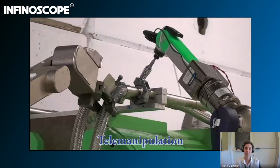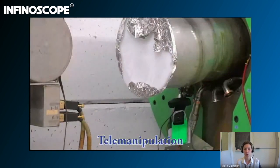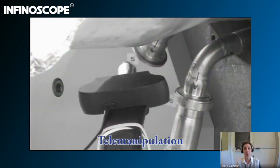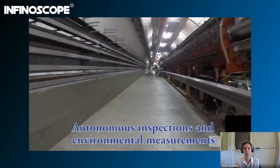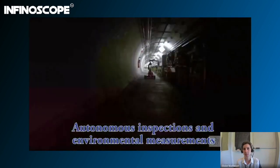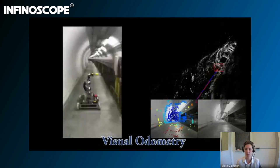So in some accelerator tunnels, like the LHC, we have quite a good idea of where we are. It's a well-known environment. But in other tunnels or, say, connection points, which might be decades old, often we don't have these exact up-to-date maps. So in this case, it's really useful to have some intelligence on the robot so it can do these mapping and localization tasks as it goes.